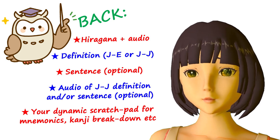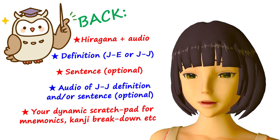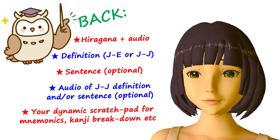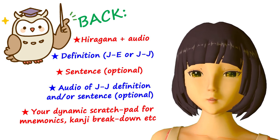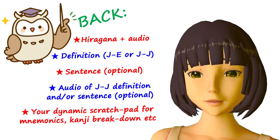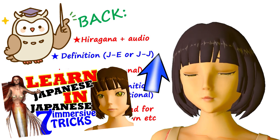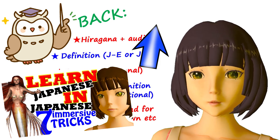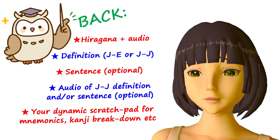We should have an audio file of the pronunciation of the word, and if we're using Yomi-chan, that will be put in automatically. We want a definition of the word, either in English or in Japanese, and we'll be moving gradually toward Japanese definitions as we go along. I've done a video on that, so you can take a look at that if you want to. And in most cases, we should have a sentence.